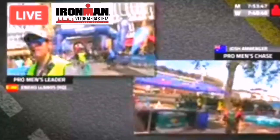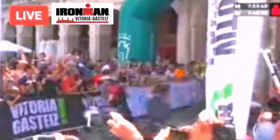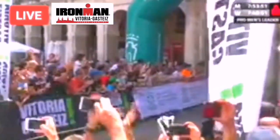There we go. Euskadi, the Basque Country is what we're saying here, and these lead bikes are helping him rile the crowd up.